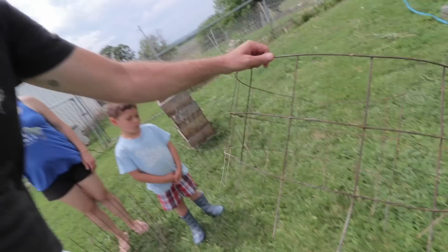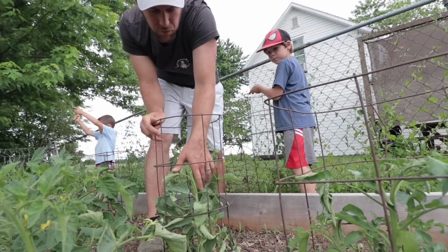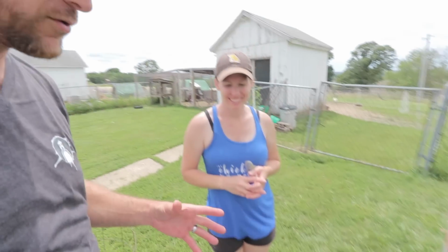All right, well, we have this old cattle panel stuff laying around, and what do you want to do with this stuff, hon? We thought it'd be cool to make our own tomato cages instead of those really flimsy ones that you got at the store. These are a little short, but it'll take care of the job until they get bigger, and then we'll figure out something to do at that point. Right. All right, let's do it.